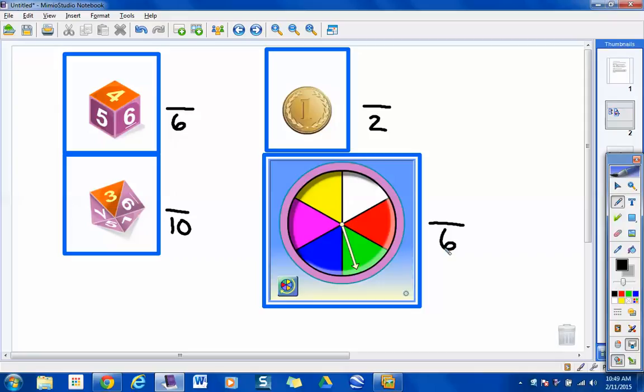So on that number cube, how many chances am I giving you out of the 6 possible outcomes to win so far? 2. So I'm going to put a 2 up here. You have a 2 in 6 chance of getting this right. Would everybody agree with that? Yes. Okay.